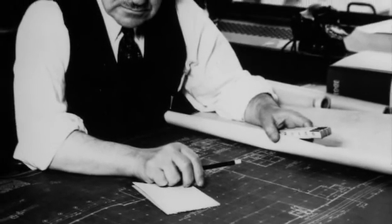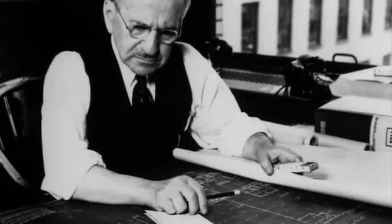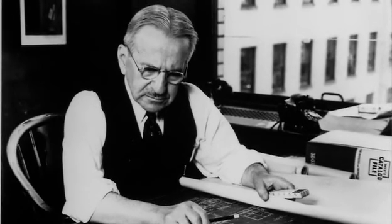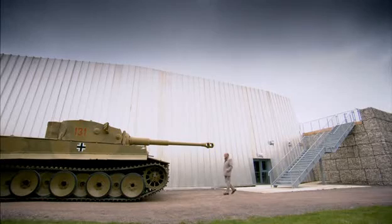To the extent that the architect Albert Kahn, who designed all of Henry Ford's factories in Detroit, opened an office in the Soviet Union and designed something like 300 factories in the 1930s.